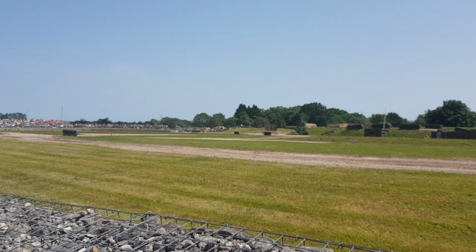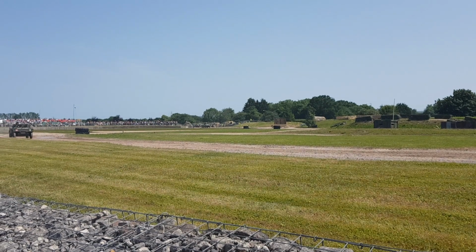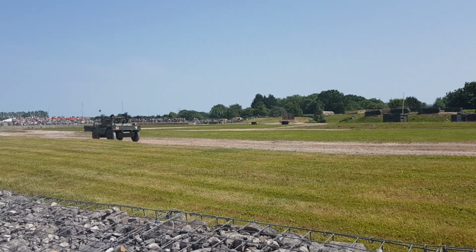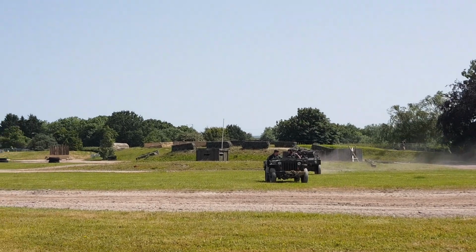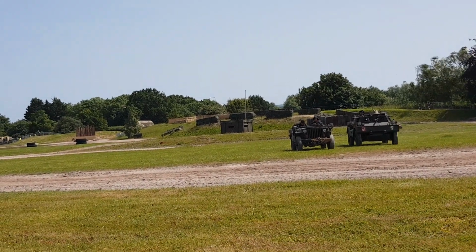came alongside and picked us up and took us up the beach, sitting on the top of the tank. Well, the crew were already in that one, Saturday morning. We just sat on it, took us up the beach. So that's the Dingo. The next one coming in is the Morris Light Reconnaissance Car.